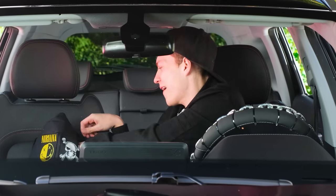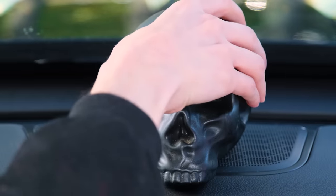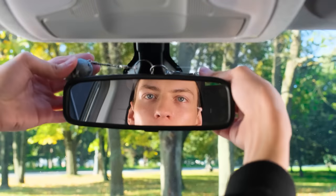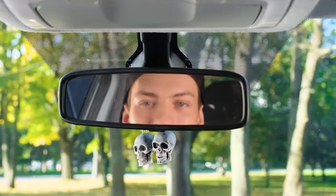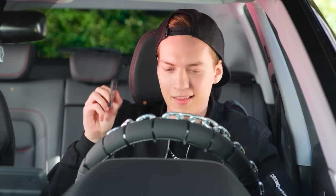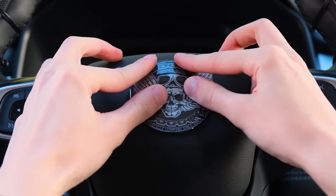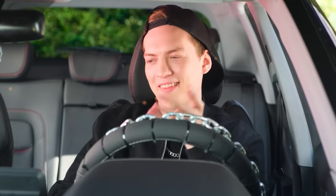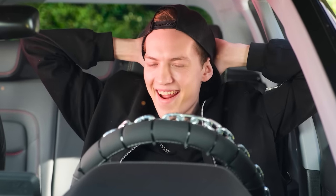Oh, I tell you so! And the bigger skull is over here. What else is in there? Keychain? I'm good, that's right. One more detail. Now my steering wheel looks intimidating. My car is the best! Didn't even have to try. Let's see what Vita comes up with. Yeah!